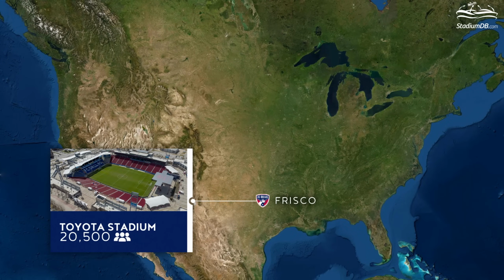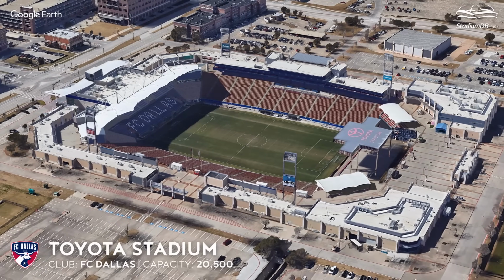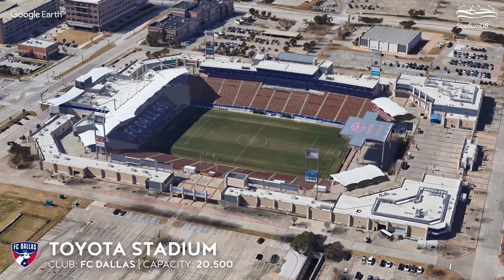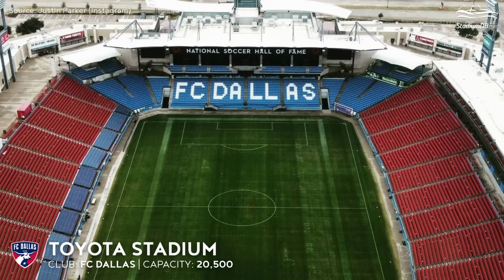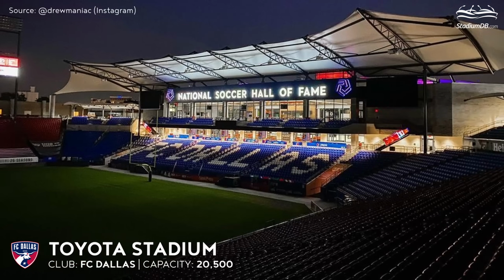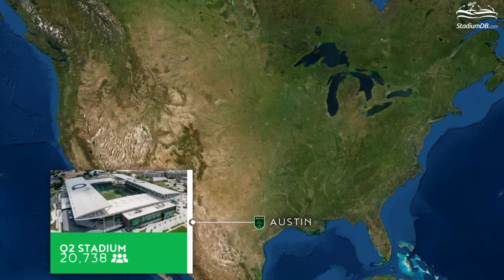Toyota Stadium, capacity 20,500, FC Dallas. Located north of Dallas, the stadium opened in 2005 with 17 training pitches. Since then, the southern section has been renovated, roofed over, and has become home to the National Soccer Hall of Fame organization.